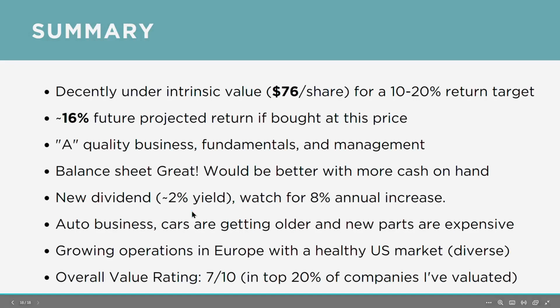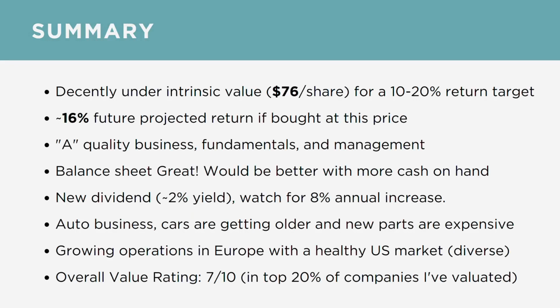And so in summary, this stock is decently under the intrinsic value. Just depends on where you are on that 10 to 20% return target range. Basically, we see about a 16% future projected return if you buy the company at this price. The company has great fundamentals, it has good management from what we can tell. So I'd say it's an A quality business. Maybe not A++, but it's very good.